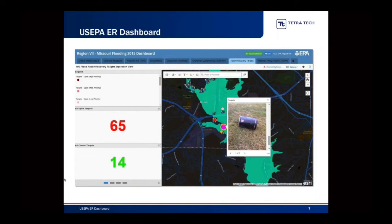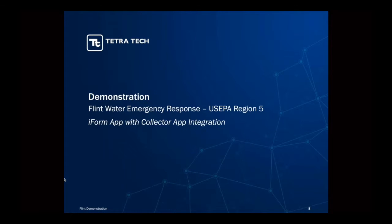Part of our mission with the flooding in Missouri was to look for orphaned containers. That can be anything from a 50-gallon drum to a large propane tank. Once we've identified those targets, our users go out using the iForm app, collect some information on that orphan container, take a photo, and submit that up to our SQL Server database in the cloud, which then updates our web mapping applications. So I was going to give a quick demonstration of the workflows that we've established in Flint in support of US EPA's mission assignment there.